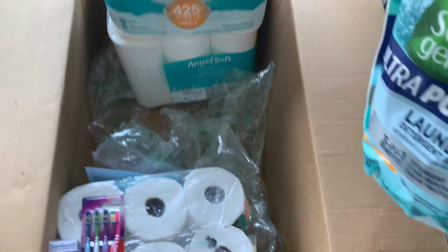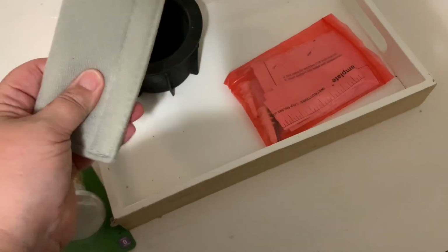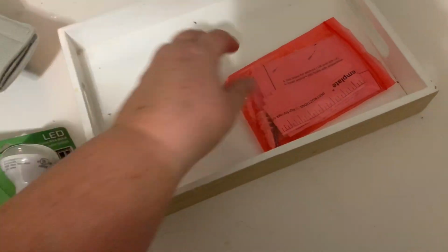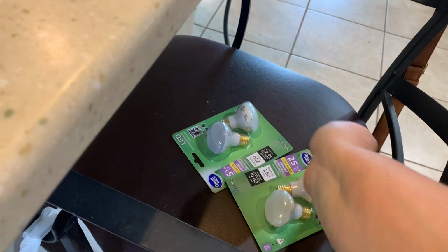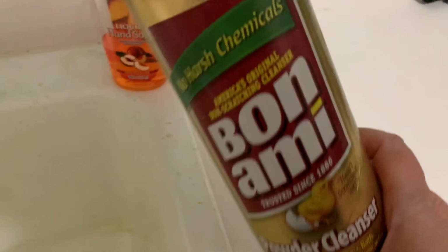I tend to stock up on toilet paper because I have room to store it, and then I only have to buy it a couple times a year, and I don't have to worry about it. I put it underneath the bathroom cabinet. I have plenty of room under there because I don't store a lot of things in there.